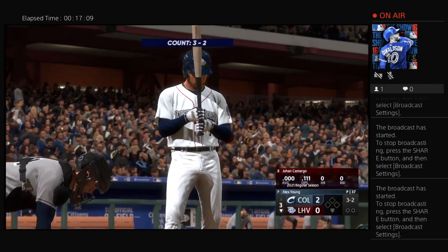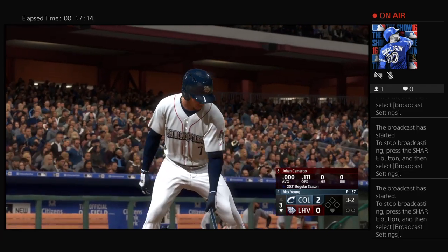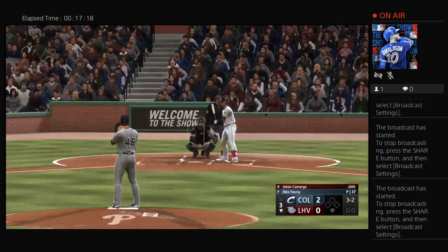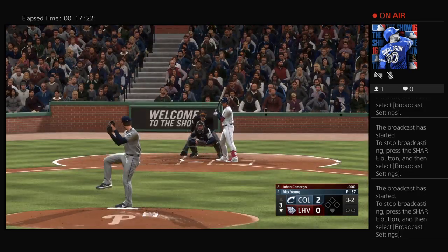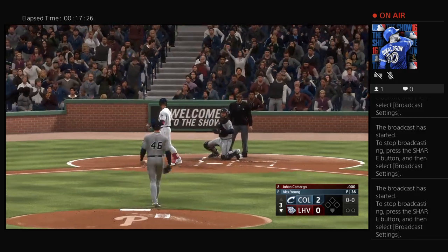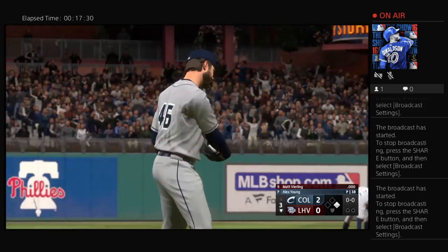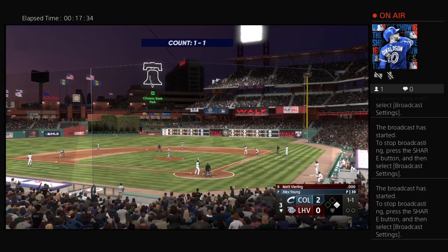Back here in Philadelphia, Johan Camargo with the dish. The big lefty turns, kicks, deals. And he walked him. Well, a breaking ball in that 3-2 count kind of tells you that's the pitch he has the most confidence in right now. Just couldn't find the strike zone.